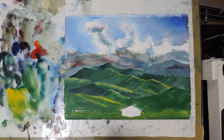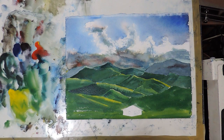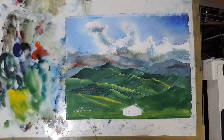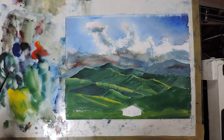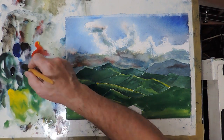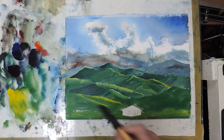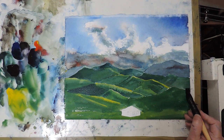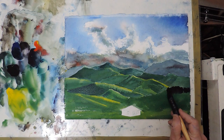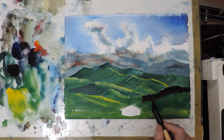Okay, so now we're going to move on to some dark trees. What I'm going to do with that house, we'll deal with that at some stage. So the trees are dark, and we need to have some dark paint. So they're following the top of the hill here, just doing nothing in particular.